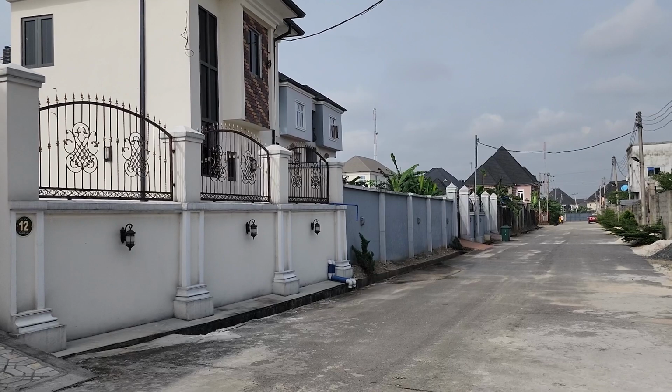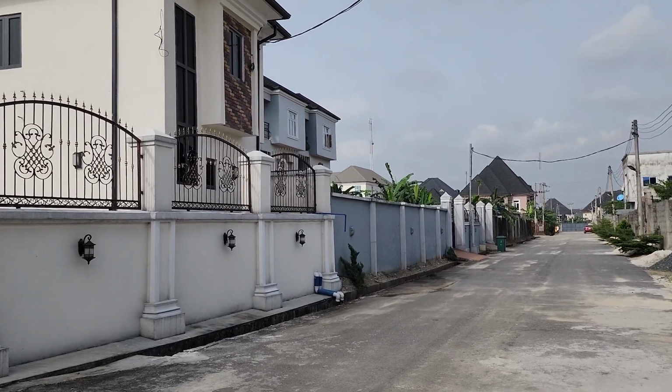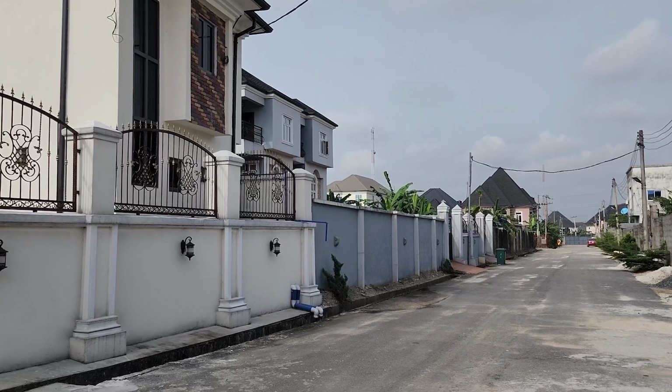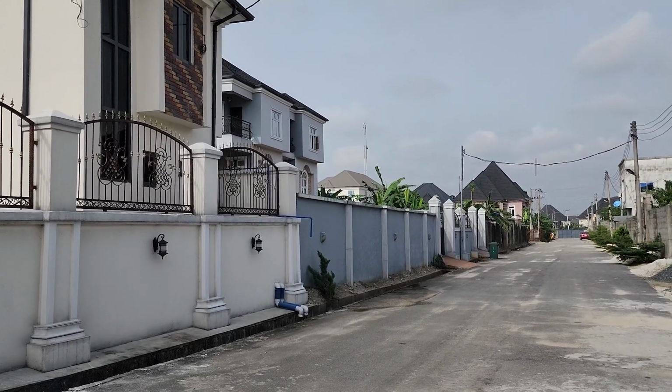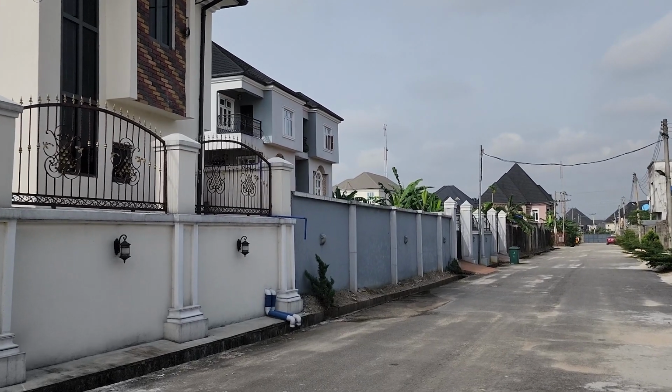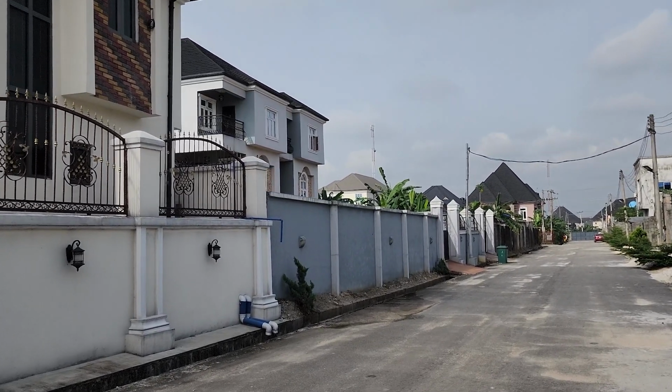Like the man who owns this project just saw it. He came when we were about starting, showed me the land, and said this is where I want it. It's a 2-plot. I want to duplicate this here, but let's start with this one first. And we did the setting out. He never came till we were about doing the first decking. He came because he's a very busy person. The second time he came was when we were roofing. Then the third time is when we finished.